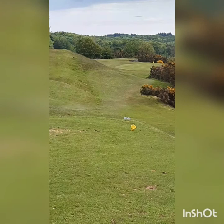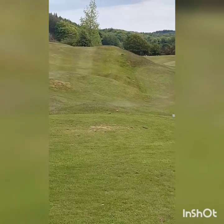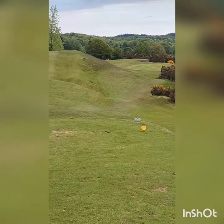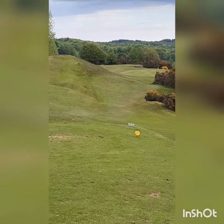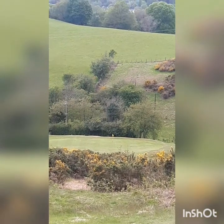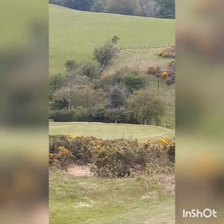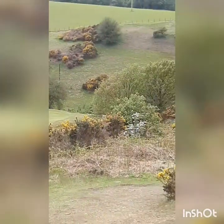It's a wee view of the 8th at Gatehouse. It's a par 3, about 180 odd yards. A lot of gorse about. Dips down to the right there. Looks another excellent hole. Right, here's a wee view of the 9th and the final hole, par 3. Not sure how many yards it is, but steeply downhill back towards the car park.